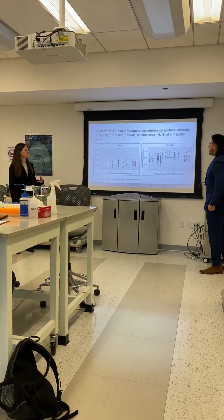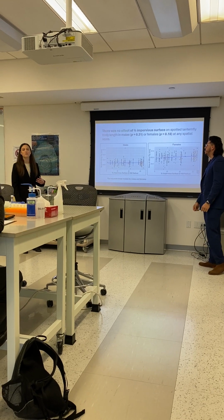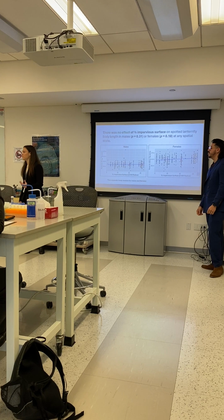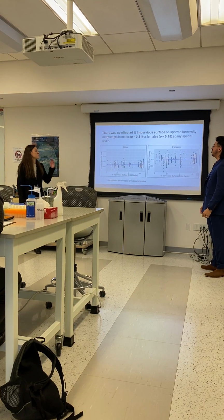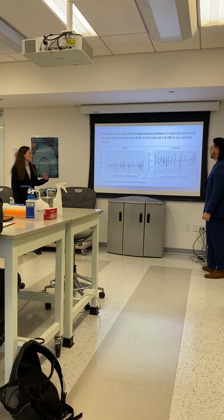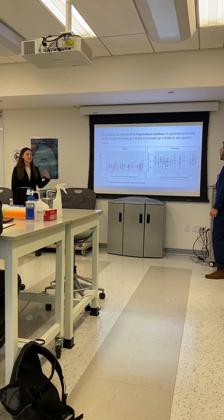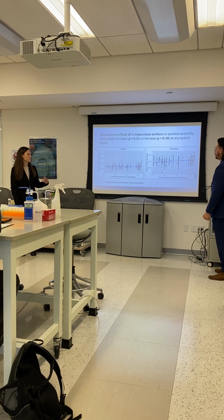What's even more interesting is that there was no effect of percent impervious surface on body size in both male and female spotted lanternflies. And what this means is that we did not see that effect of urbanization. So the spotted lanternflies in cities were not any smaller than those in the surrounding rural environments.